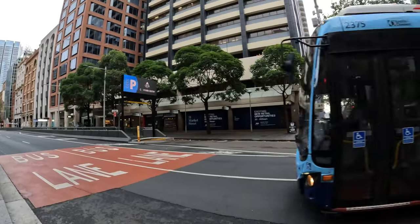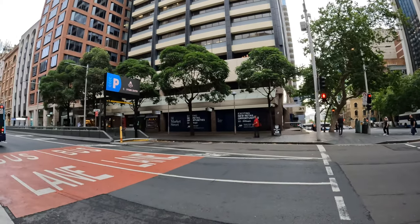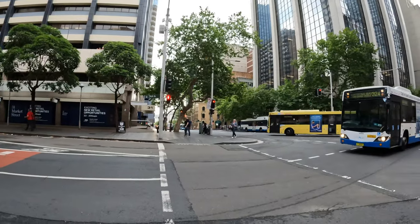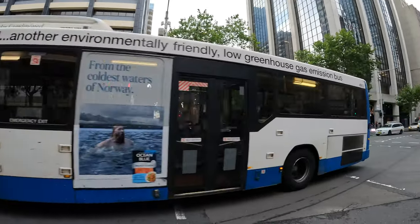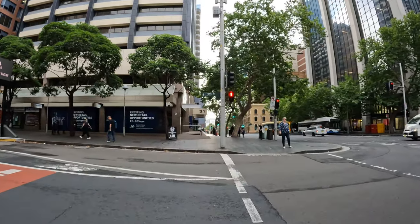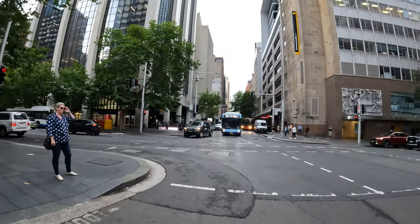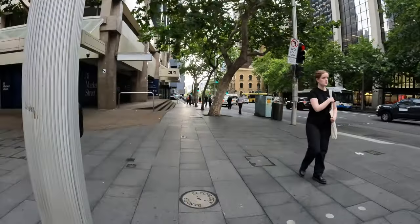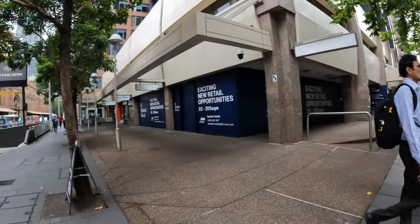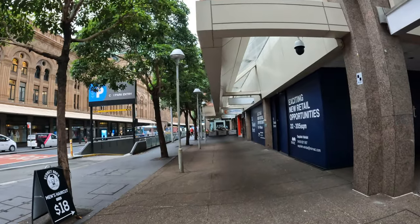Had to take my sunglasses off because they're fogging up. Humidity again. If I mention the humidity again, I'm going to punch myself in the face. Sneak across here? Yeah, go on then. I'll get run over by the bus. People in that cafe down there.